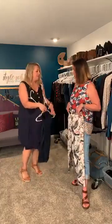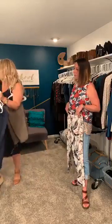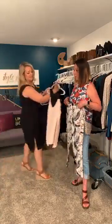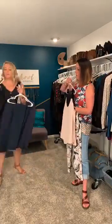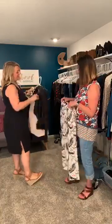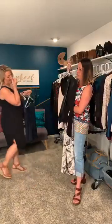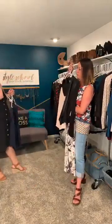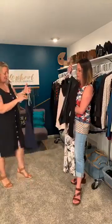But I wouldn't be afraid to even add some edge to this. Like the black. Look at this a second. Like this shirt with the black jacket. You know what I mean? With black booties, it makes this a winter-ish looking outfit. Or really early spring. So you've got options there.